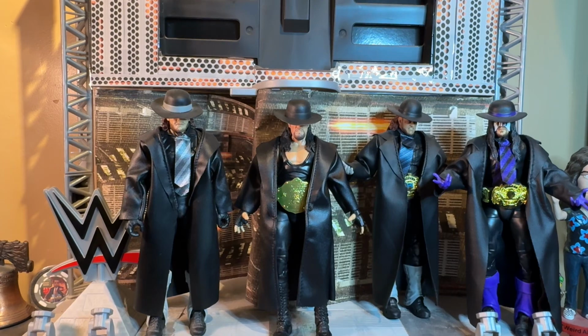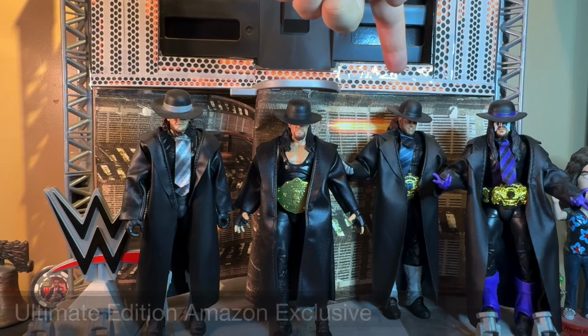And here they are. The first 3 iterations of Undertaker. We got debut Undertaker. We got gray gloved Undertaker. And purple gloved Undertaker. I don't remember what series all of them are from. If I remember to, I will put it in the captions of this video. But this one is from... Now I know this one was from the 2-pack with the Gobbledygooker.